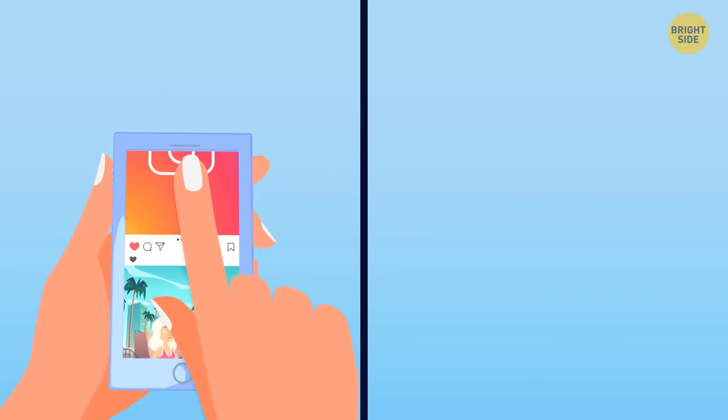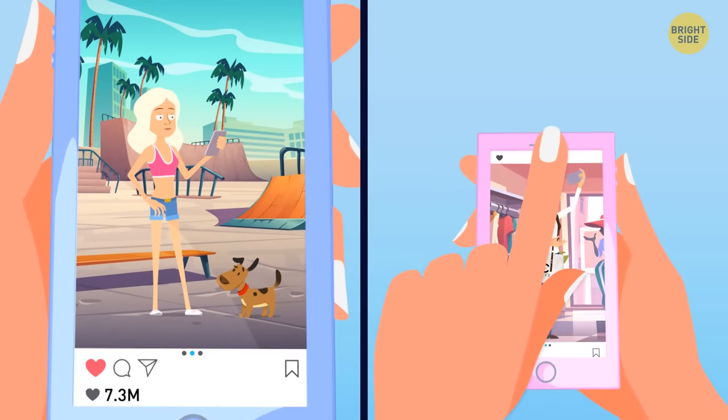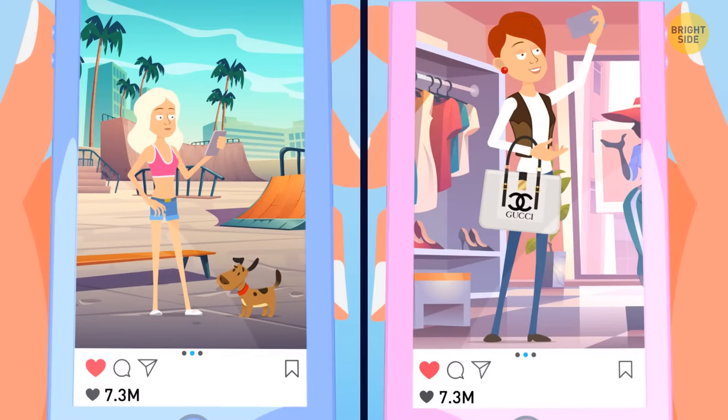Look at these two bloggers. As you can see, they both seem to be very popular. They also have the same amount of likes. But there's something wrong with one of them. She must be hiding something. What is it?